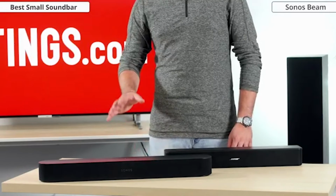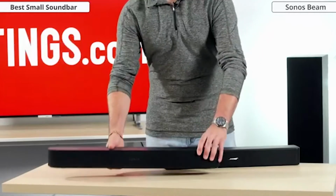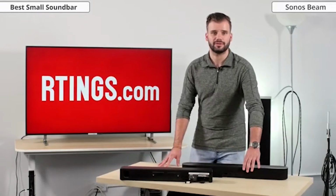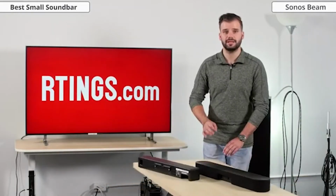It has a premium-ish feel to it with a nice high-quality plastic sandwiching the mesh-covered grille. It is pretty heavy for a small little bar. It only has an HDMI port for ARC, but if you don't have a TV that supports ARC, you'll have to use the included optical to HDMI adapter. In terms of sound performance, the Beam is pretty decent.